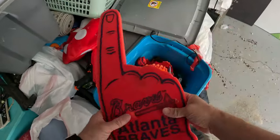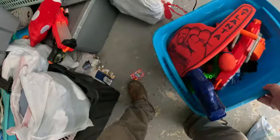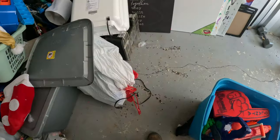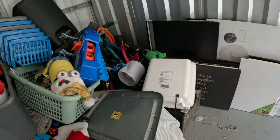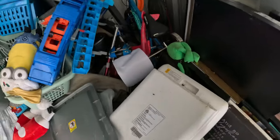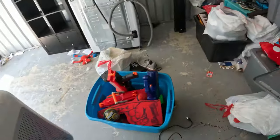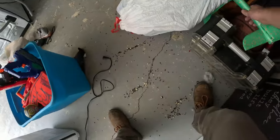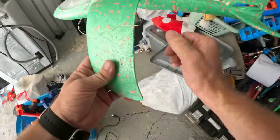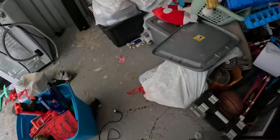We got a Braves number one finger there. Let's see what else we got. More Nerf guns. Lots of Nerf guns. Minions. Let's see, what is this? Cowboy Air Mega, probably an air purifier. Yeah, I think that's what that is. Air purifier. Got a little plain styrofoam, but it's a little bit bent up, so I don't think it's gonna fly too well.